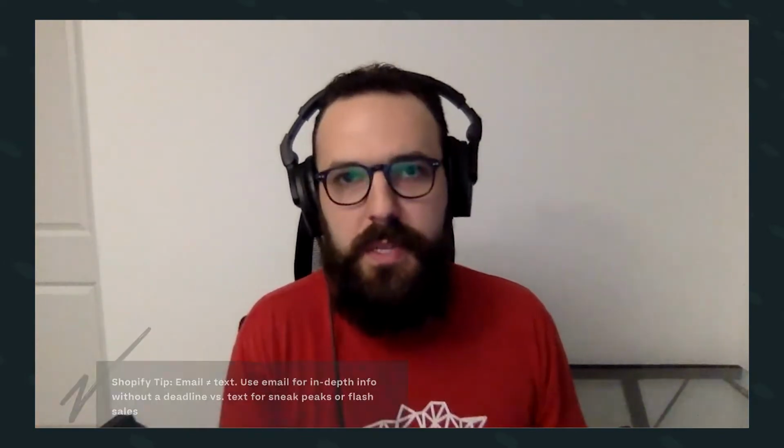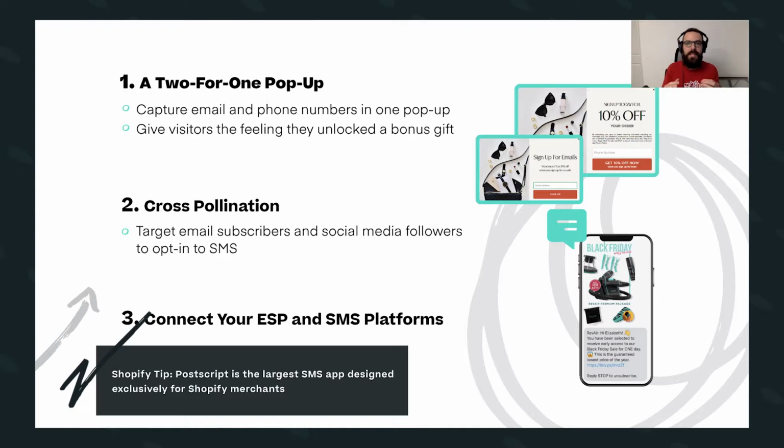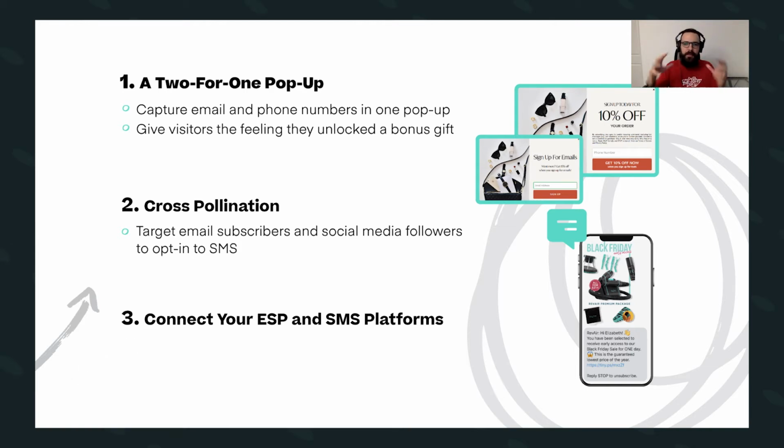And then the third piece to really focus on is connect your ESP with your SMS platform. So if you use tools commonly used like Postscript and Klaviyo or any of the SMS providers, what you can do is you can actually integrate the tools so that you can pull in your email segments into your SMS tool. So there's no, I need to rebuild the segment here and figure it out there. You can use a tool to capture someone's contact information and drive it to whichever tools you're using, and then sync the two together so that you're coordinated and that your messaging is in tandem across all of your different channels.